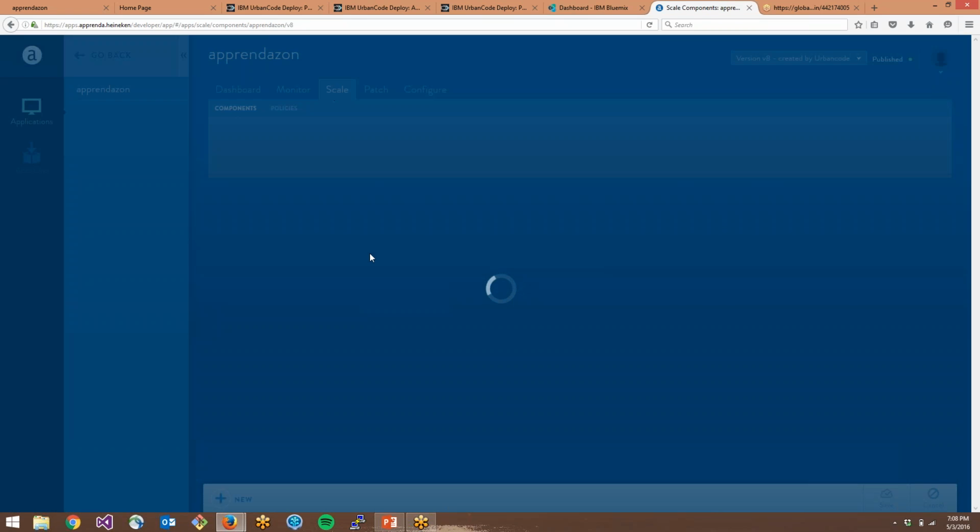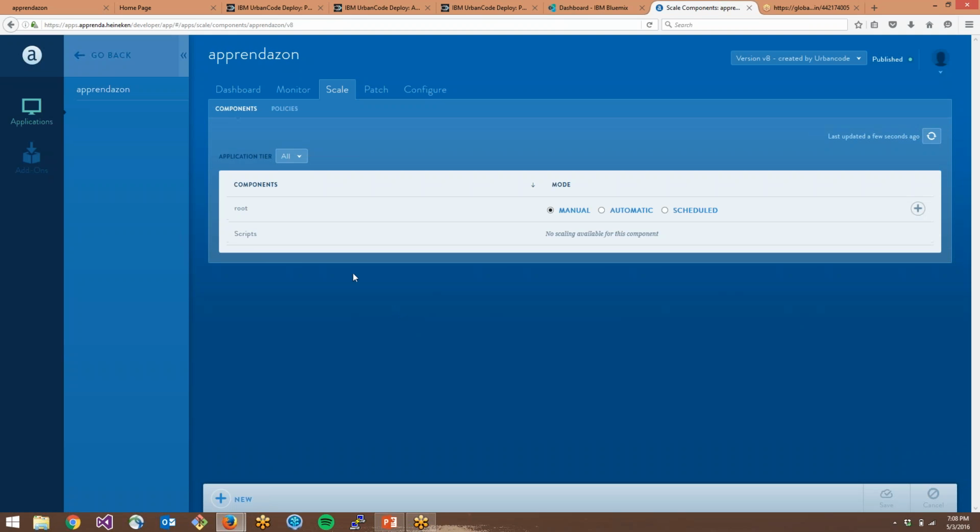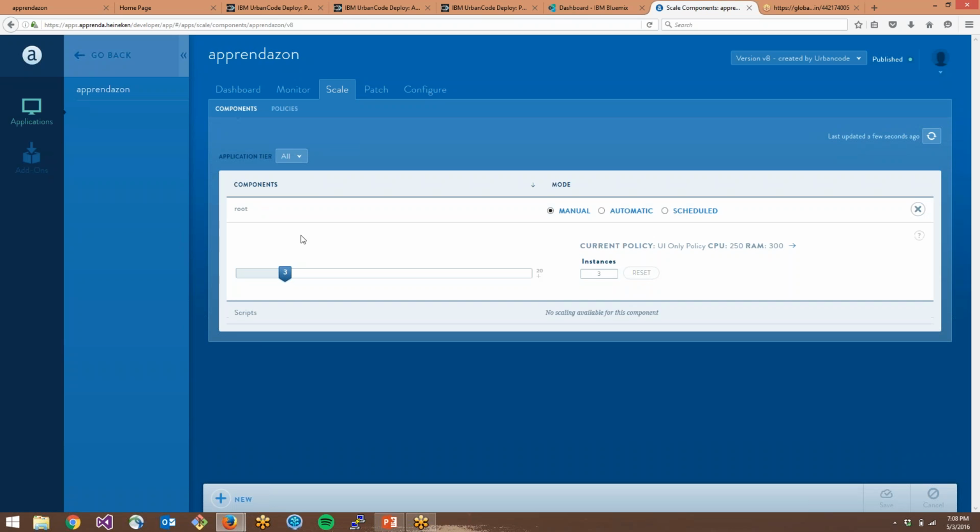And I'll go here to my scaling. My root component is at 3 instances. So now we've done a full refresh, and we're on version V8 here, created by UrbanCode. And that's it. Any questions?